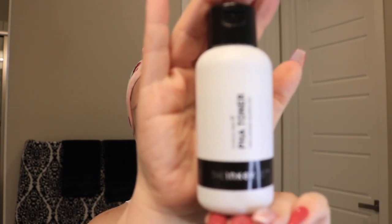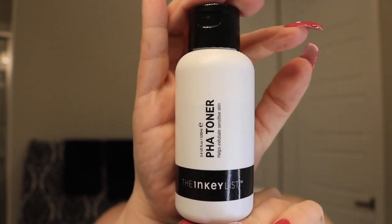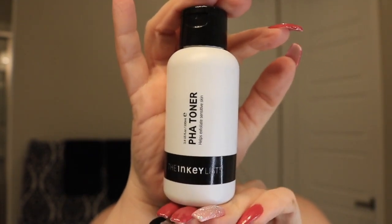After that, I do go in with a PHA toner, and this is from the Inkey List. I started using this not too long ago, but I'm really liking it as far as making sure that I take any extra impurities off of my face. Just making sure that I didn't leave any makeup behind. Just like I do in the morning, I drag up, never down, and I do avoid the eye area because it might be a little too harsh for it. So I always put my finger on it and kind of go up this way, kind of down this area.